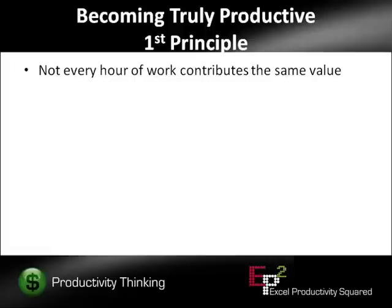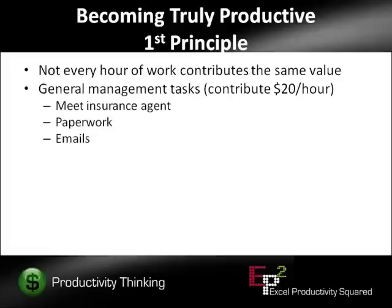My work can be divided into 3 types of activities. The first is general management tasks. This stuff doesn't produce a lot of value, but it has to be done. Things like meeting the insurance agent, signing checks, reading and answering emails, etc. My guess is that these general management tasks don't create more than $20 of value per hour. By the way, this is where most managers, including myself, spend the bulk of their time.